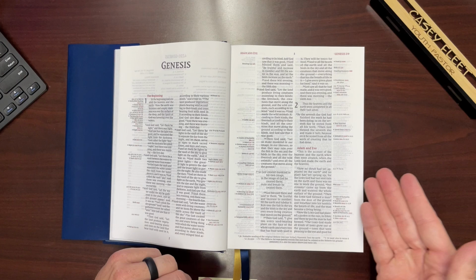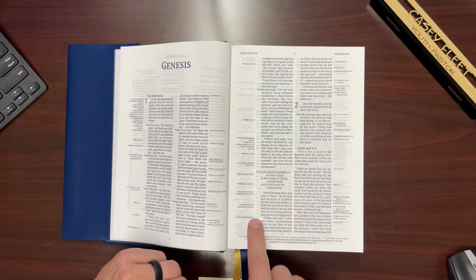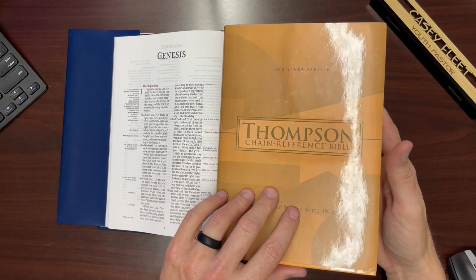It references always to the back. These numerical references here are in red, so they really stand out. It's not hard to read them. In fact, let me show you a difference here between that and the old school King James Thompson Chain.